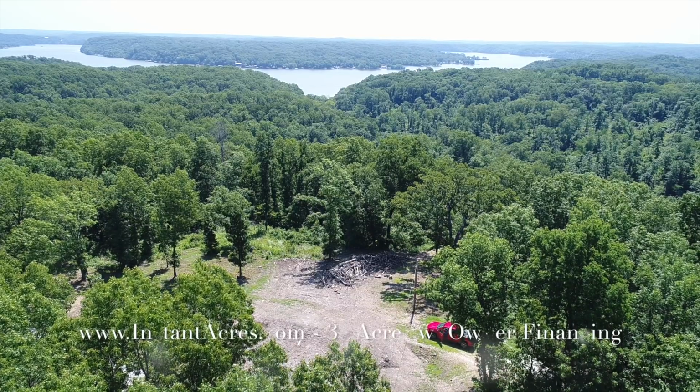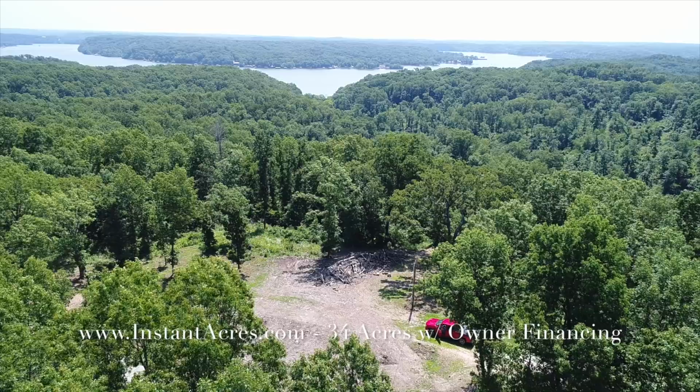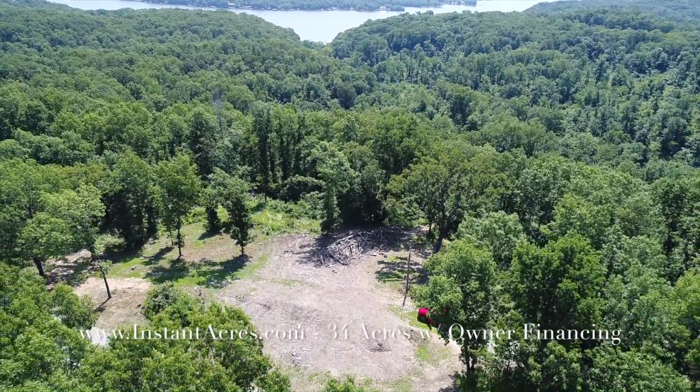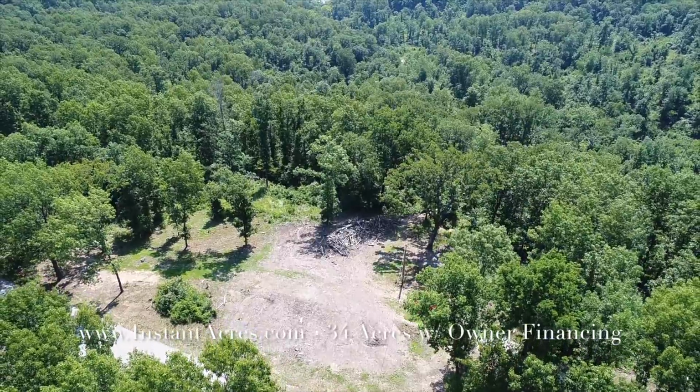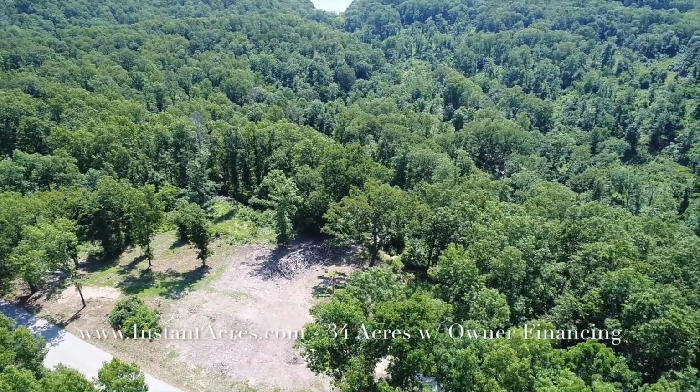All right, here's the drone video of the property, 34 acres at the Lake of the Ozarks. We're looking east. The truck is parked in a clearing on the property. You can see the power line right there. That's where the meter is as well. And as you look toward the bottom of the screen, that paved road you see is Stoddard Drive.